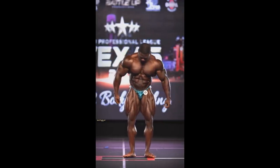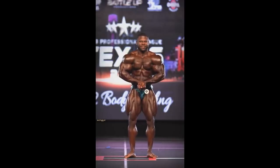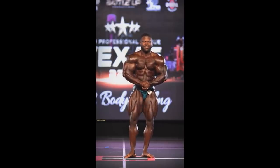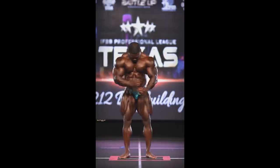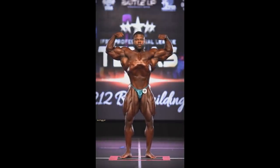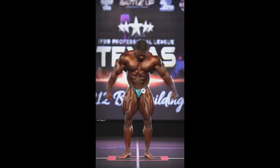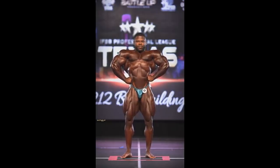That separation in the middle, that gap in his abs is just getting wider and wider, and it's definitely ruining his aesthetics. He used to be one of the most aesthetic guys in all divisions, but this thing about his stomach is definitely hurting his aesthetics, his look. Once again, I have no clue what that is. How does that happen? How can it be fixed? No idea. But as you can see, it's definitely not looking very nice.